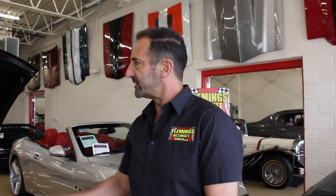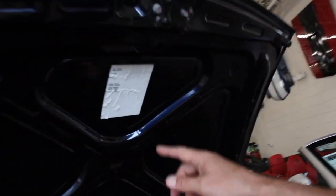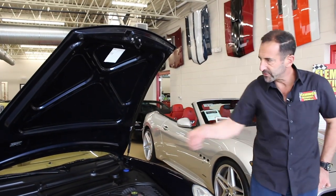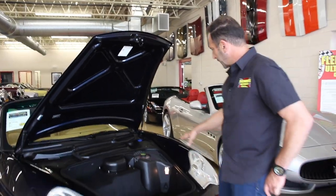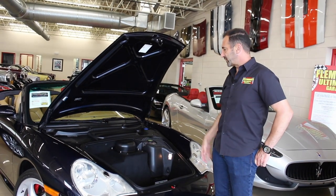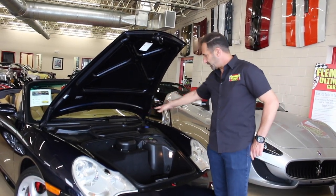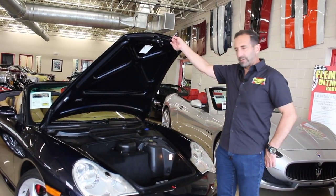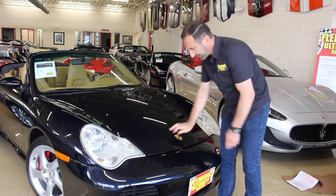But the one piece I wanted to point out mostly is the authenticity of it and the originality of it. For instance, this sticker right here shows the options that would have come on the car, which we have decoded. And these stickers right here have the VIN numbers on them, okay, showing that that's the original hood on the car and that it hasn't been in an accident and these pieces have been replaced. So that's a good sign. Batteries right here, easy to get to. All of this is nicely done and it's lit, right? And it's functional.